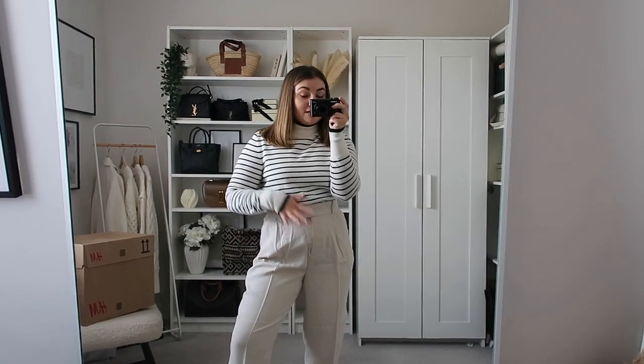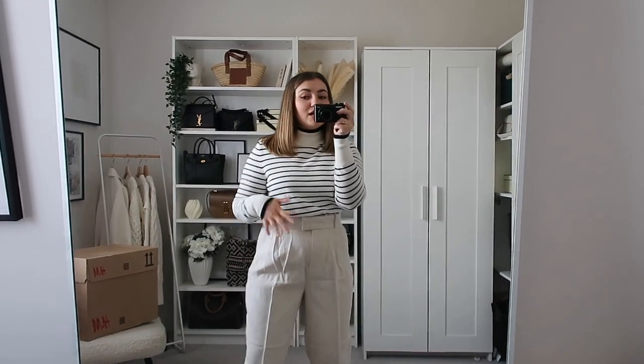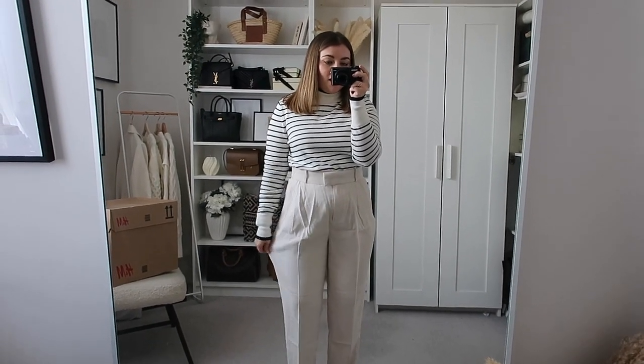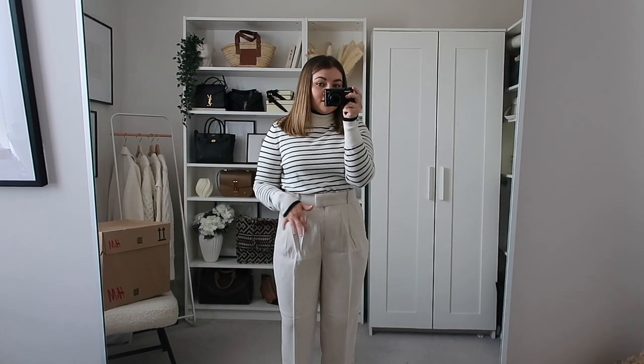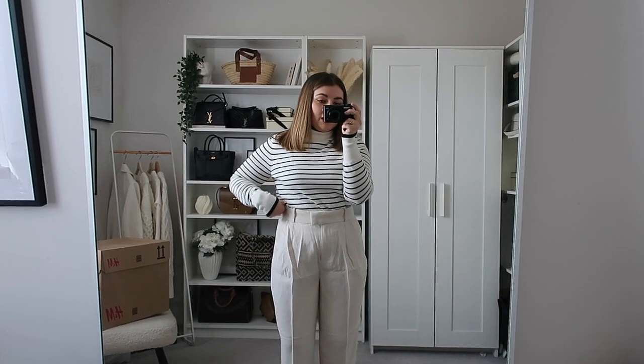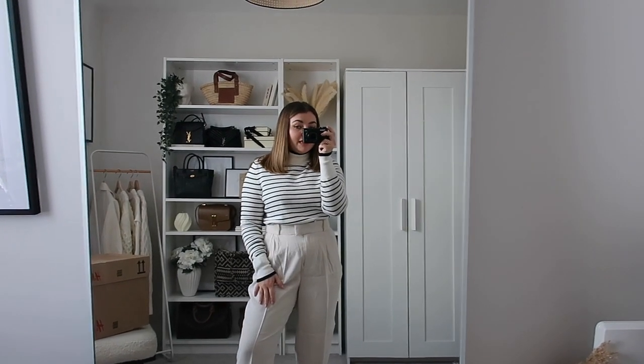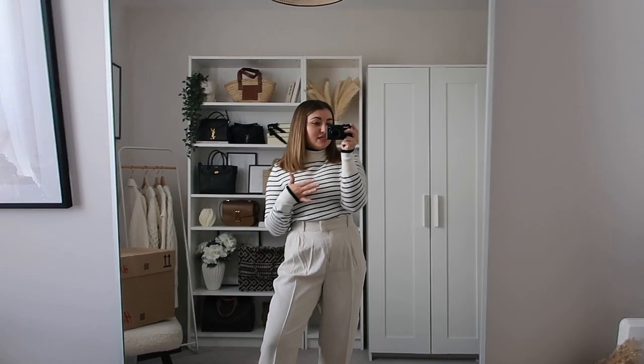One thing I will say about size, I do always size up in them. I've realised that with these peg leg cigarette trousers, because of how huge my thighs are, it's better to size up than to size down, and I'd always rather have it a little bit loose around my waist but actually fit around my bum and thigh. So I go for a 14 in these.